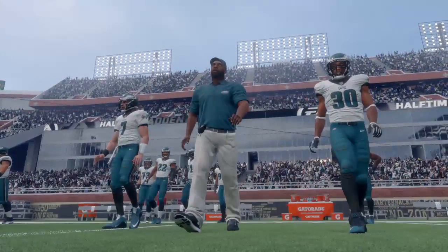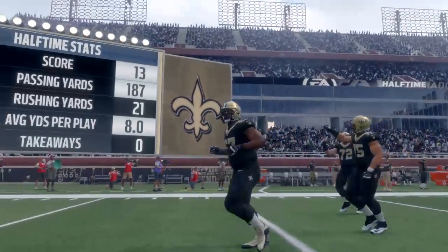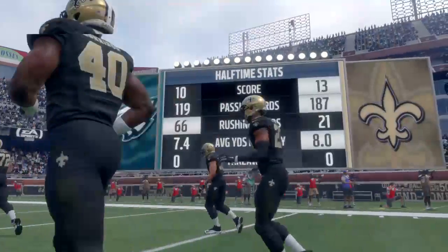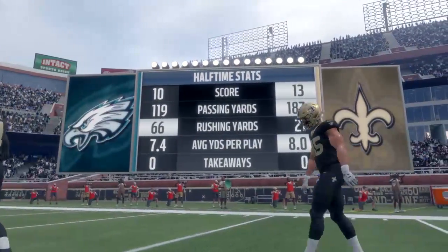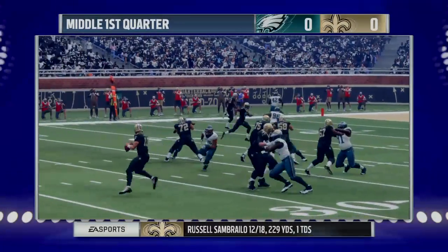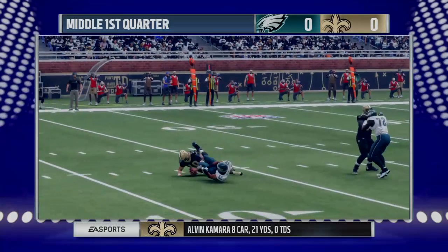The Saints are up right now and are looking to keep up the pressure moving forward. The Eagles won't panic either. They know they just need to take it one play at a time. All right, let's take a look at some of the highlights from the first half. 1st and 10, defense is going to come away with the sack. This ends up as a huge loss in yardage.